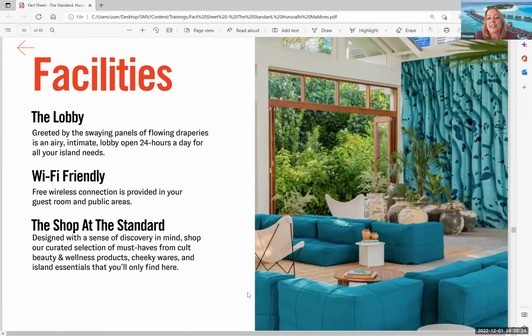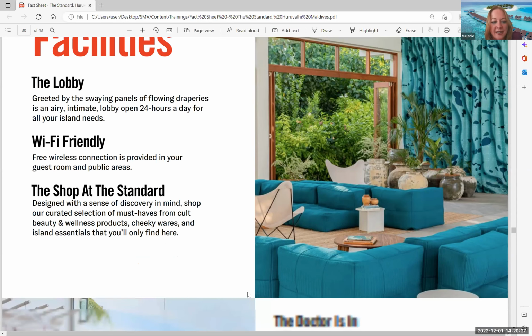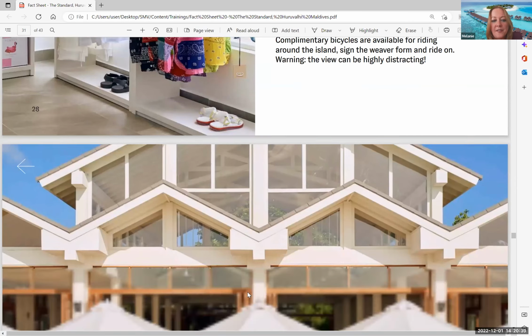This is just the arrival lobby here. When you come off your seaplane, you meet our team, we give a warm welcome and a nice cool drink, and we get to know what you'd like to do when you come and stay with us. Equally, we have a doctor in residence, so I think that's something that people quite like. It gives another sense of security as well.